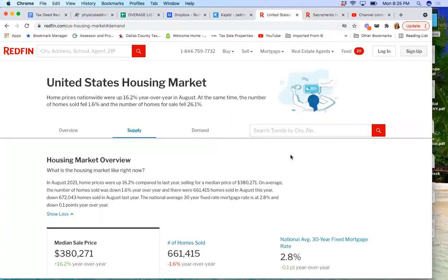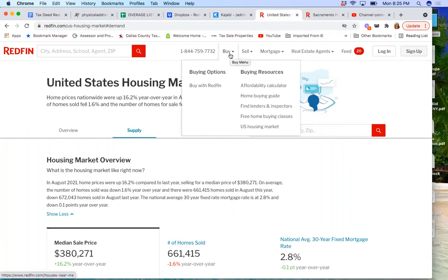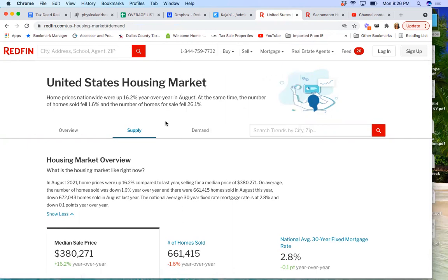I'm going to back out so I can show you where you can go. Actually, I'm going to go here where it says if you're buying options. As an investor, you're always buying, right? So you want to know what you're buying and where you're buying. If you go to redfin.com, you just click on Buy and do the drop-down menu, then you go to US Housing Market and click on it, and it's going to lead you here.